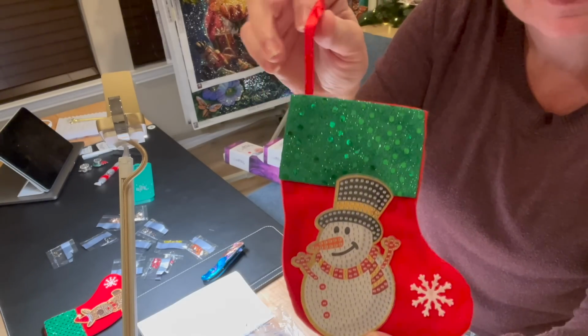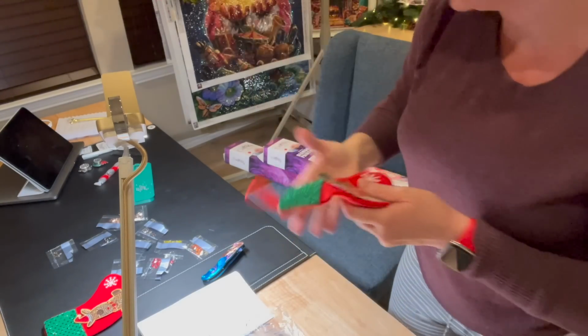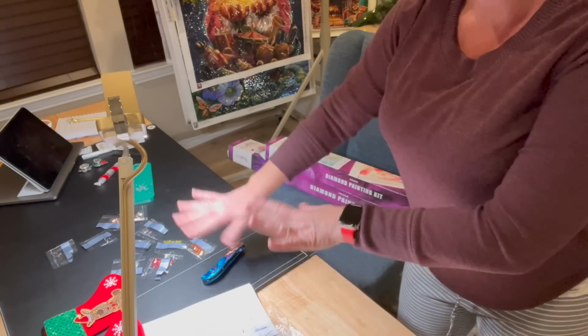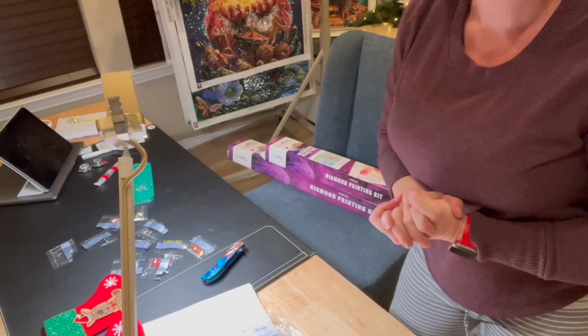They're crystals. Isn't that cute? I did not get these from Craftibly. I don't remember where I got them from. I got them last year. But okay, let me turn the camera around. I'll clear my desk off and we will open up these packages.